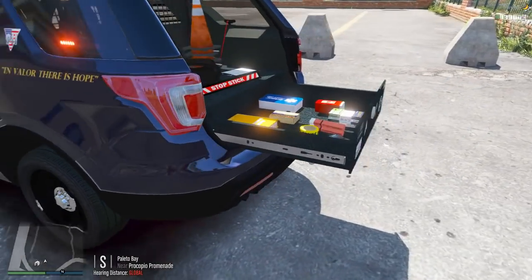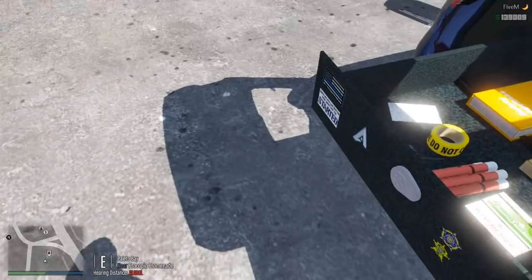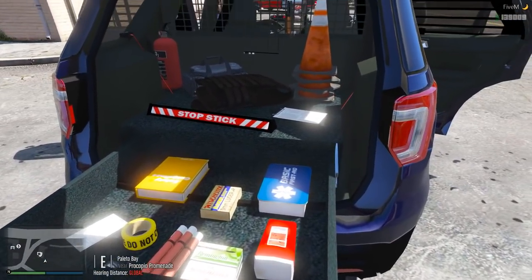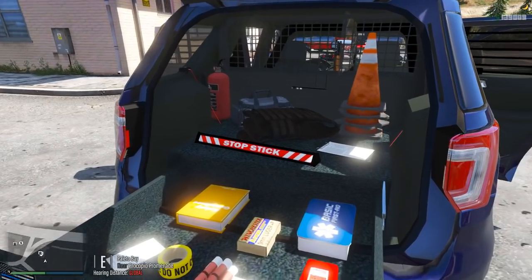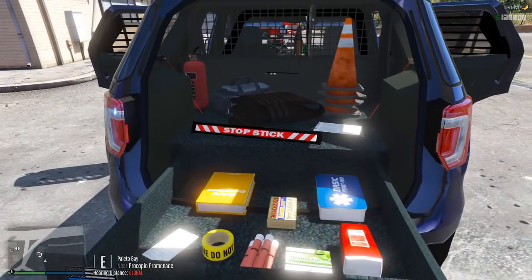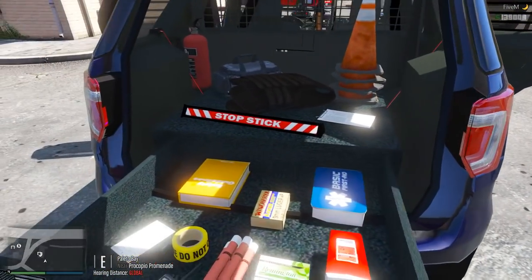Coming around to the back, we have that drawer opened up. I was showing you guys a little bit about that in that one episode. We got some stop sticks, cones, a big fire extinguisher. Wow, I think that's a CO2 fire extinguisher. Wait, is it? That's pretty neat. I don't think I've seen that one yet.